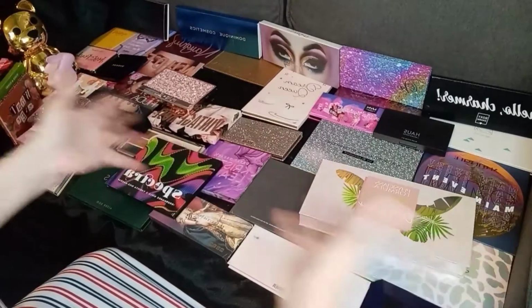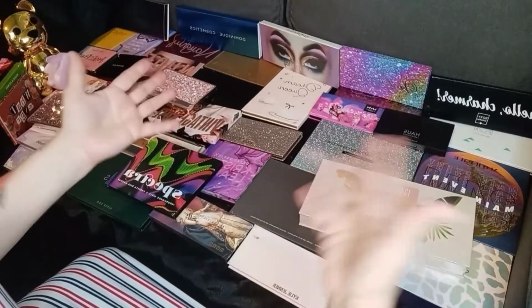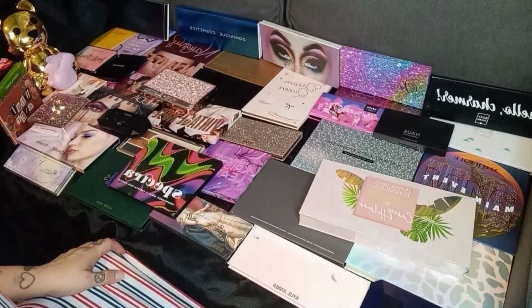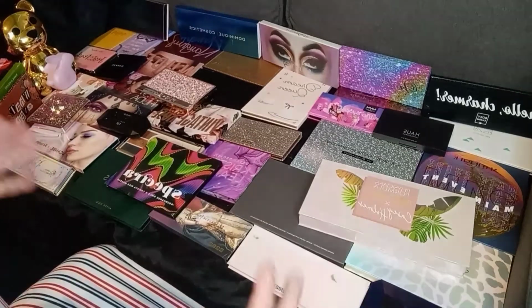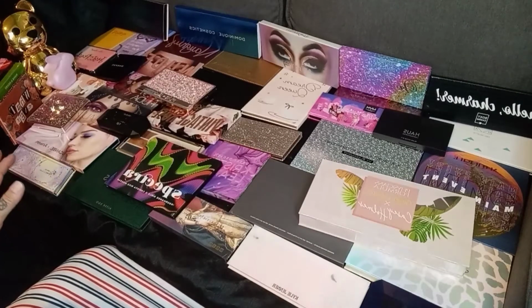Collection declutter. Yay! I have 50 here. I am hoping to get rid of at least, I'm going to say 8. Some of them are collections, some of them I like to use, some of them I haven't used yet to make a decision. But here we go.